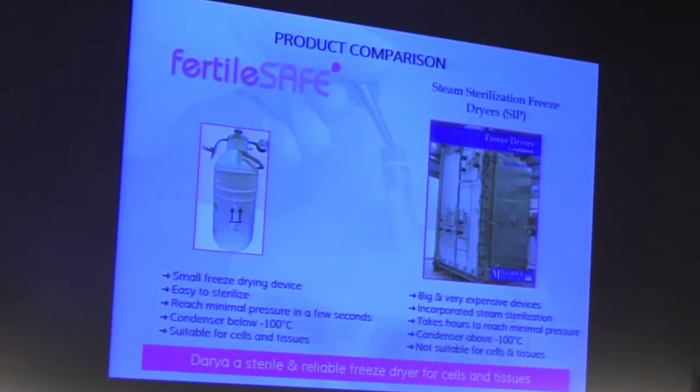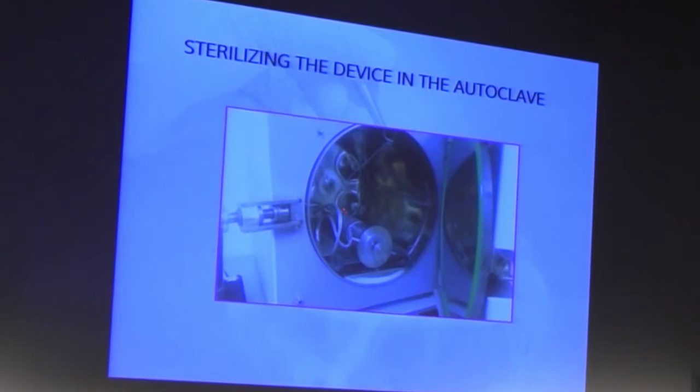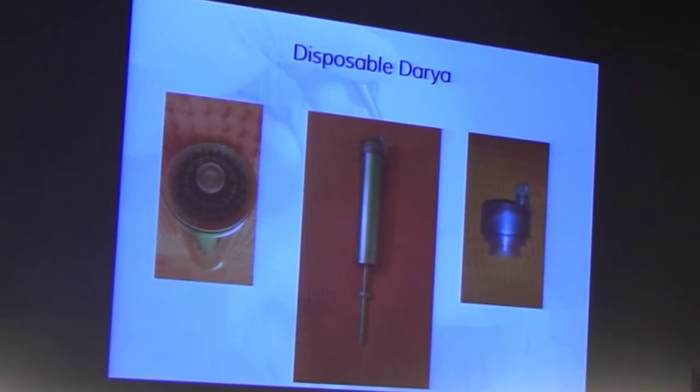One of the big advantages of this device is that you can sterilize it. Normally, if you're using a regular freeze dryer and you want to sterilize it, you can't. The only freeze drying device that you can sterilize is one which uses steam sterilization, and this is a very expensive and very complicated device. Our device can go into an autoclave and be sterilized very easily. And recently we also produced a disposable device, which you don't have to sterilize because you are taking the whole device with the samples to storage.